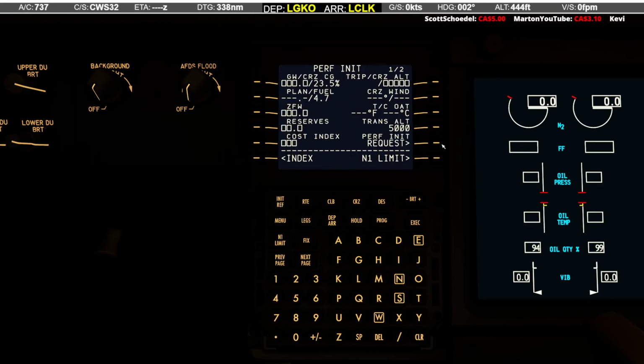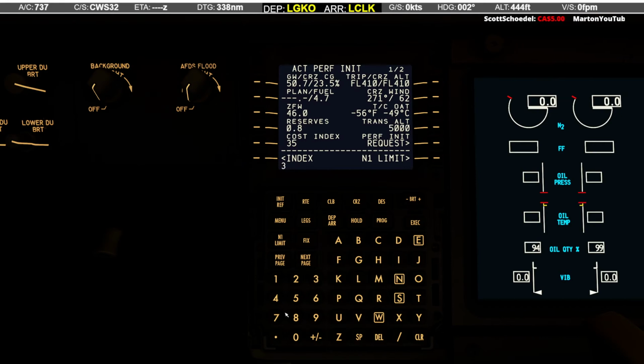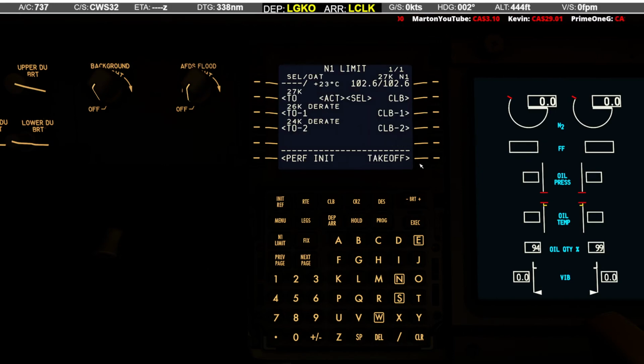So with that done, we'll come over to our performance. That may change if the winds come around as it gets later on into the night. We'll have to see. All right, we'll load in our information and we'll execute. So our fuel reserves for today, it's usually 0.8. Yeah, 0.8 on the reserves. Our cruising altitude for today is not 41. We're going up to 370. I'll execute that. Transition altitude 5,000 feet is fine. And we're all set there.